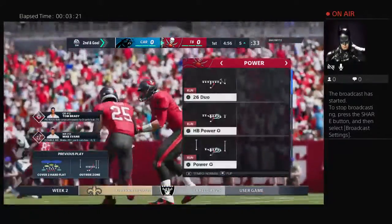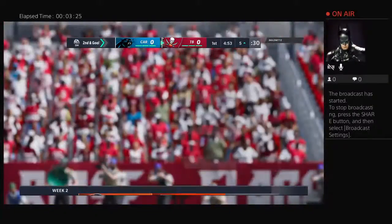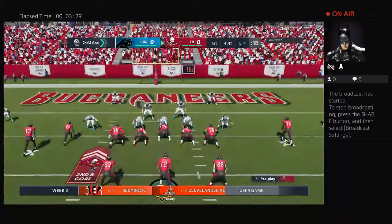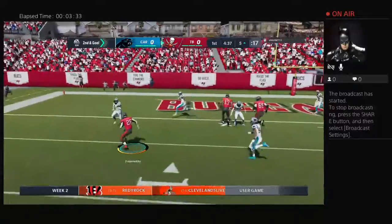Looks like they quit hitting the snooze button on their alarm there. Finally a sign of life from this defense. They've been fairly passive on this opening drive. Now able to stand up on 1st and goal, and they sent that play backwards. They keep it on the ground. This time it's Fournette.